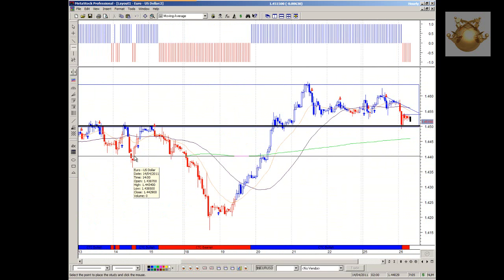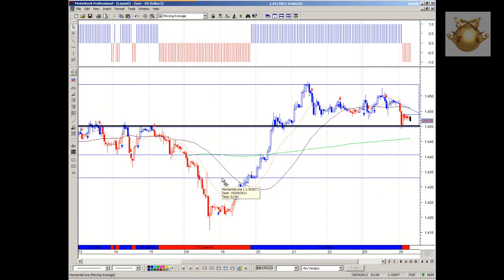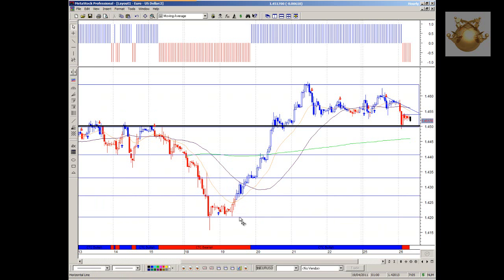There's another one roughly around the 14,40 mark. Another pause area roughly around the 1434 mark. Another small support at 1427, and then ultimately down at 1420. So there are a lot of opportunities here.